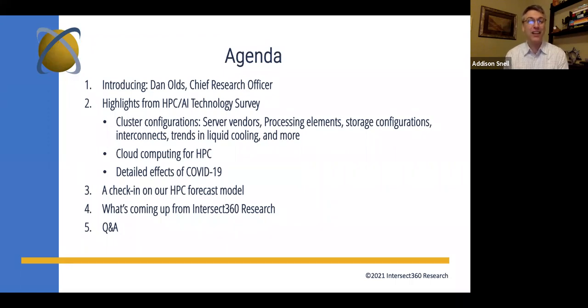Then we'll get into highlights from our HPC and AI technology survey. Dan is going to lead a lot of that. Dan was really the driving force behind the scenes of that survey. We're going to look at everything touching these cluster configurations, leading server vendors, processing elements, storage configurations, interconnects, liquid cooling. There's a lot more that's in that. We're not going to be able to present all of that data. The full data set is going to our clients, of course, and is open for additional inquiry.